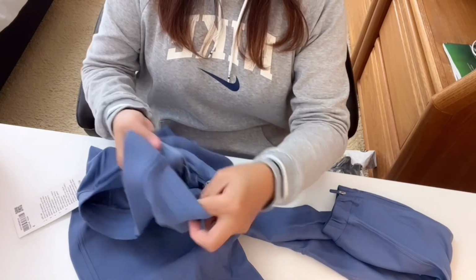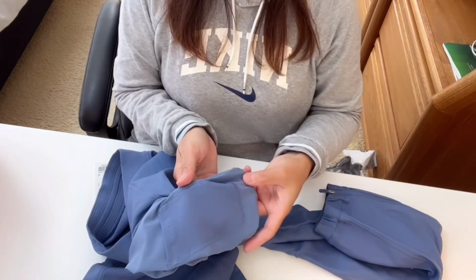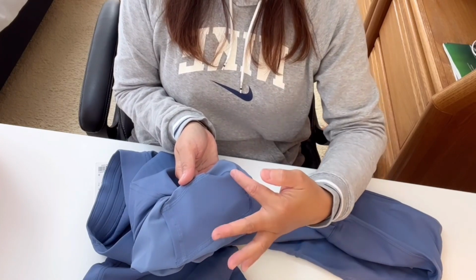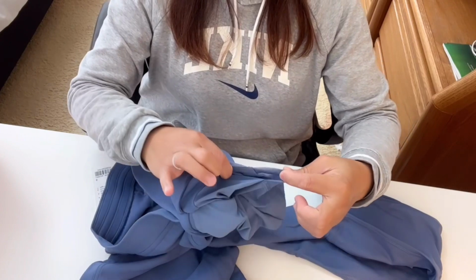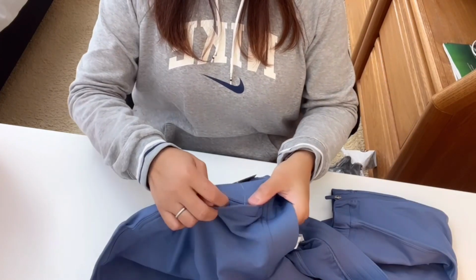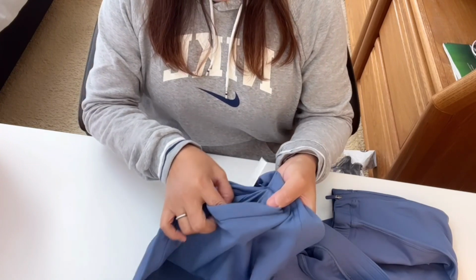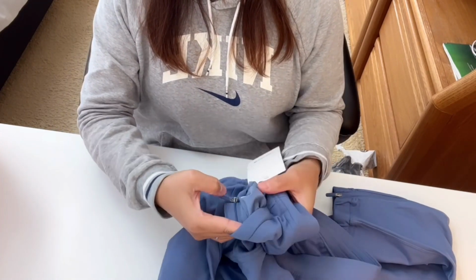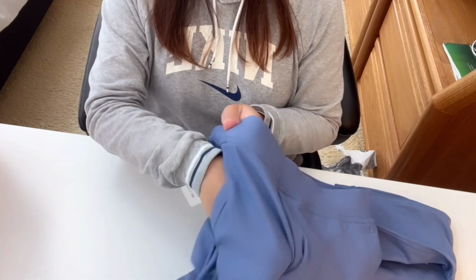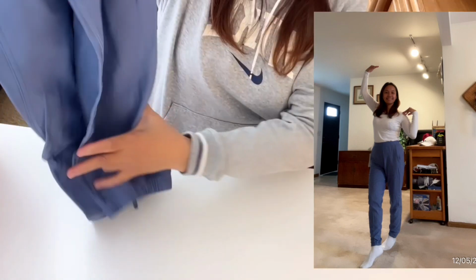Inside, guys, there's another pocket. It's a small pocket. Here is another pocket. Here, guys, the same as the other side. It has a zipper. And this time, guys, this other side has no secret pocket. Just like that. A little review of our unboxing.